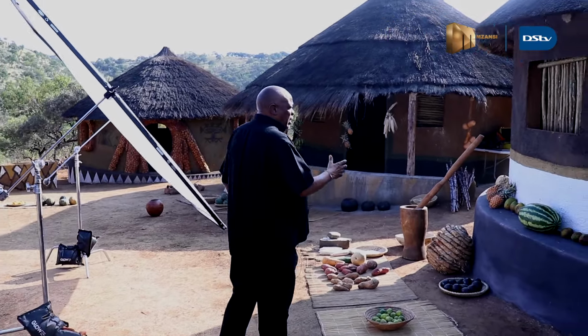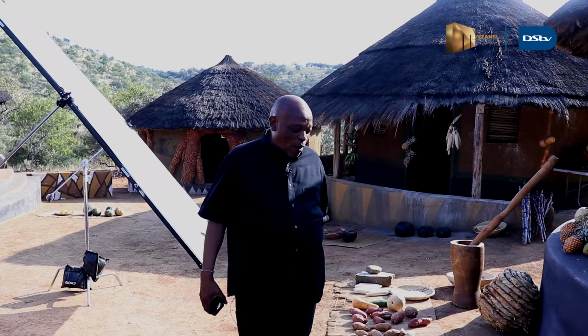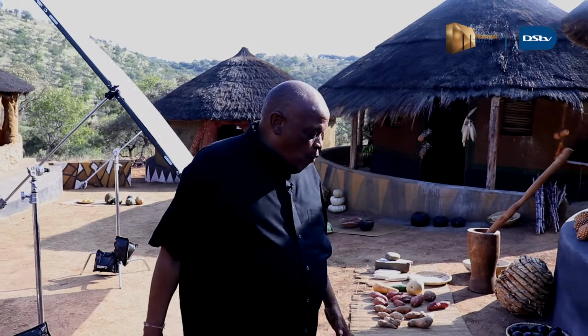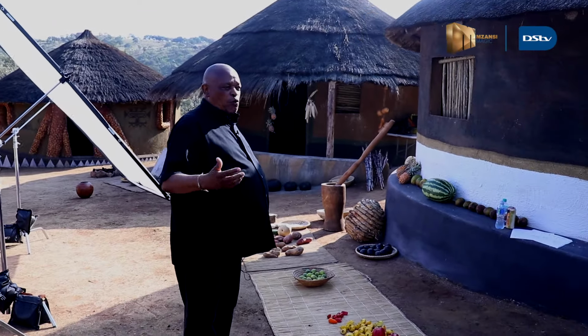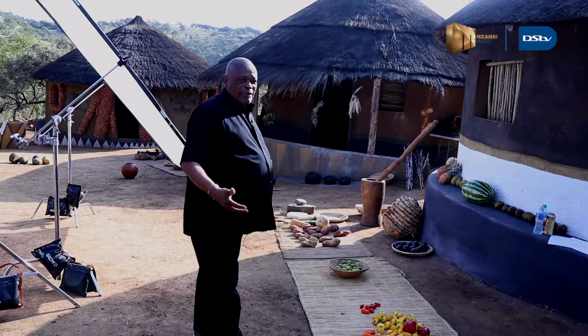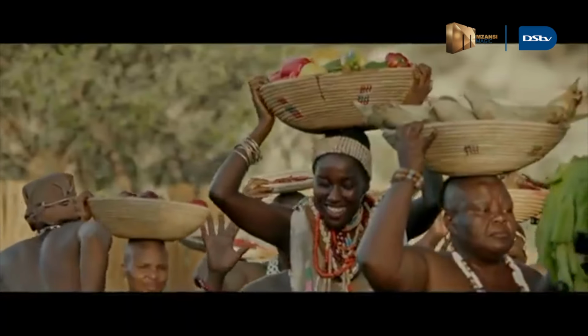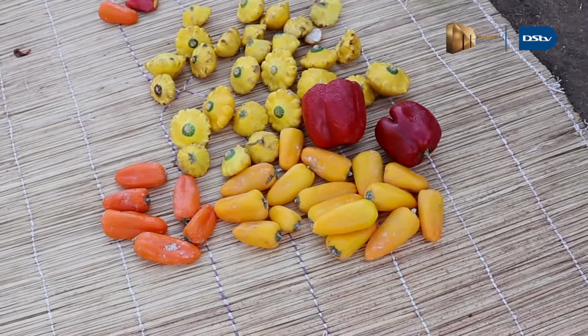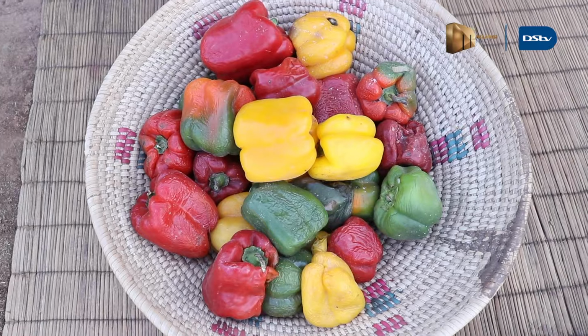And I'm sure you will see that we didn't have glasses 200 years ago, and you can see how our windows are looking. We even went to the traditional fruits and vegetables that were used way back then, and some of them are still available in Limpopo. This fruit that looks like peppers, it was actually candy. It's a very sweet fruit, and it plays the role of sweets.